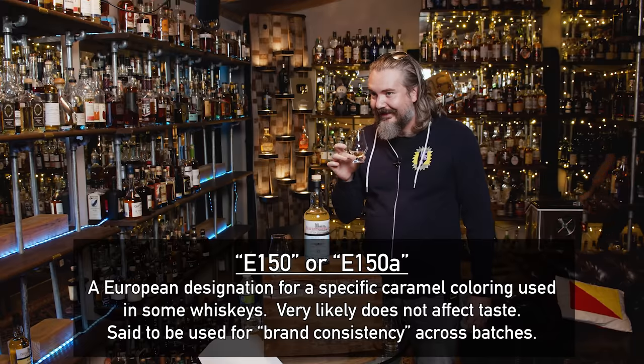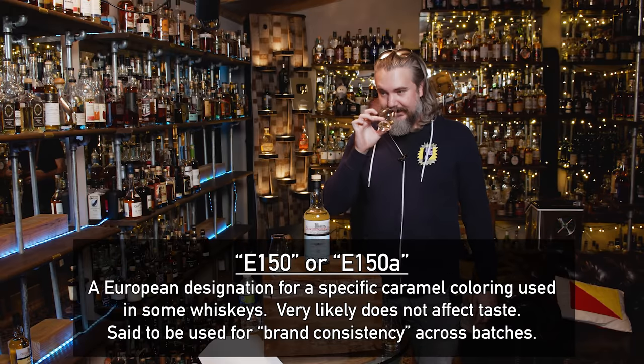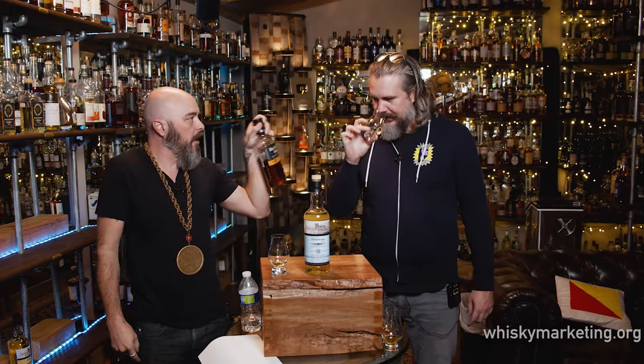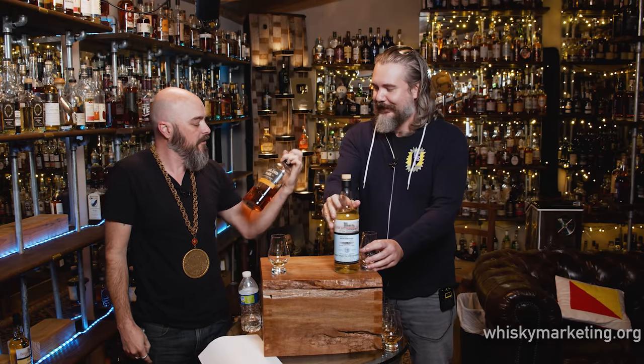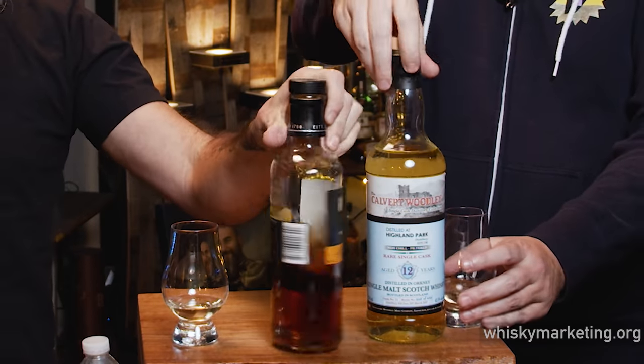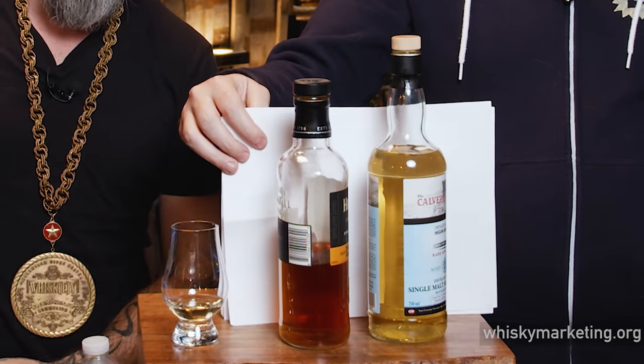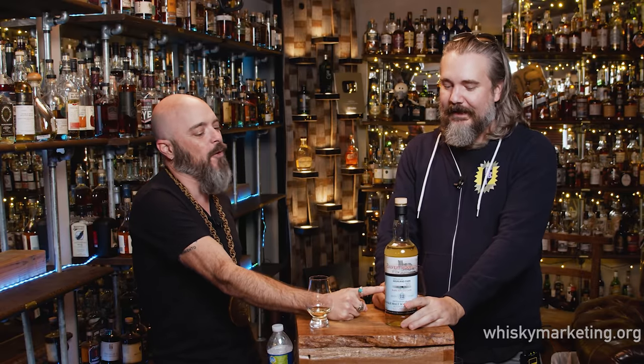All right, this is the original Highland Park 12, which you can't really get as often because now it's the Viking Honor. Show the thing. Look at that. Huh, interesting. I wonder if Highland Park is using it. I love Highland Park. Honestly, if I bought that for a 12-year-old whiskey and I didn't know whiskey, I would walk right past that.